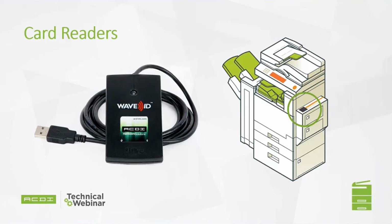The last thing you should consider is a card reader for your MFP if you don't already have one. Yes, you'll need to purchase one, but it's a multi-purpose device. Once you get the hang of card readers, you'll find that you can actually analyze a customer's card with one of these and then use it for authentication on your device as well. If you don't use door entry cards at your dealership, then talk to your ACDI representative about purchasing a dozen cards or so for your demo room. We've got those available for you as well.